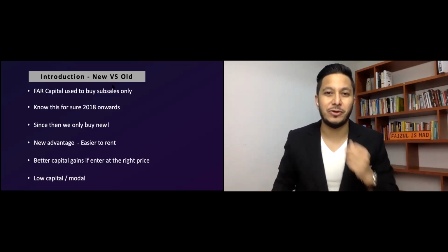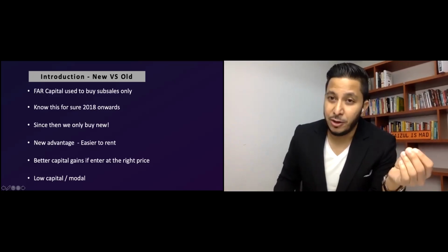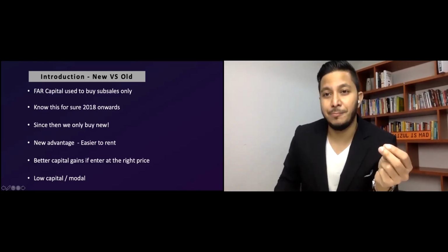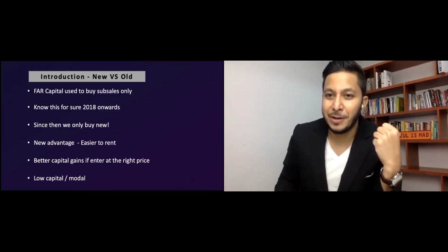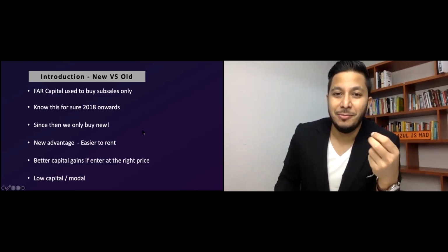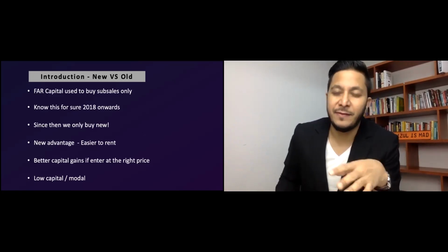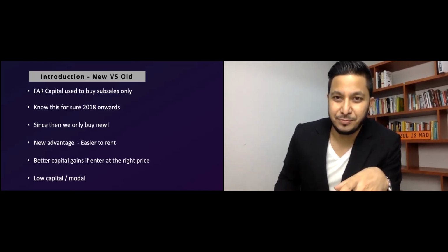Cannot be done. So that's why today, if you look at what Far Capital is buying, we only buy new property simply because we can buy property with no capital. Sometimes we get paid to go buy those properties. On top of that, it's easy for us to rent out. On top of that, because we buy way below market at 40-50%, we often get capital gains upfront.